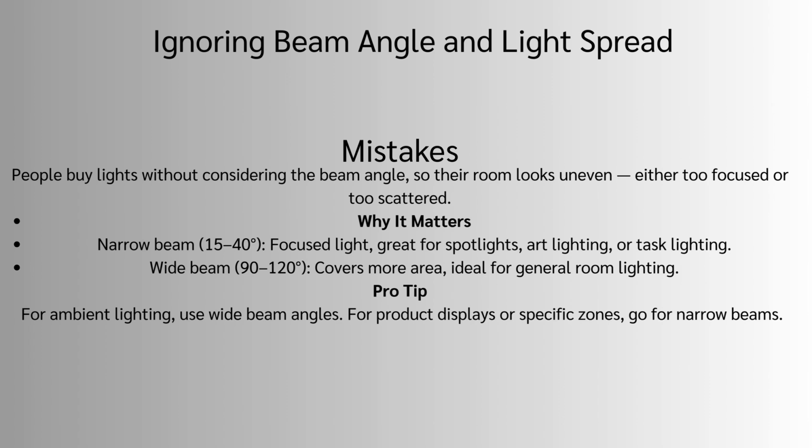Wide beam, 90 to 120 degrees. Covers more area, ideal for general room lighting. Pro tip: for ambient lighting, use wide beam angles. For product displays or specific zones, go for narrow beams.